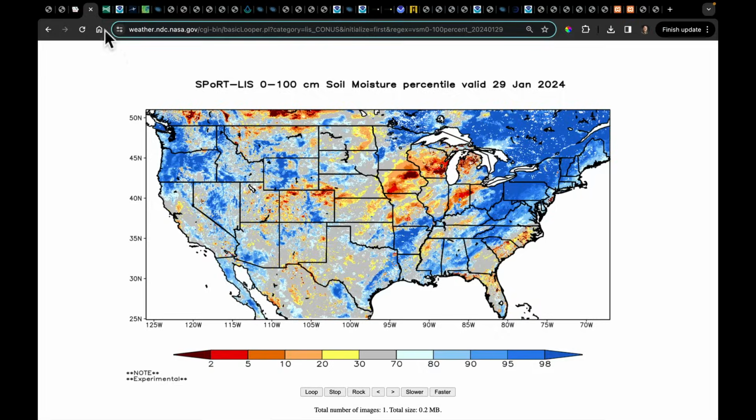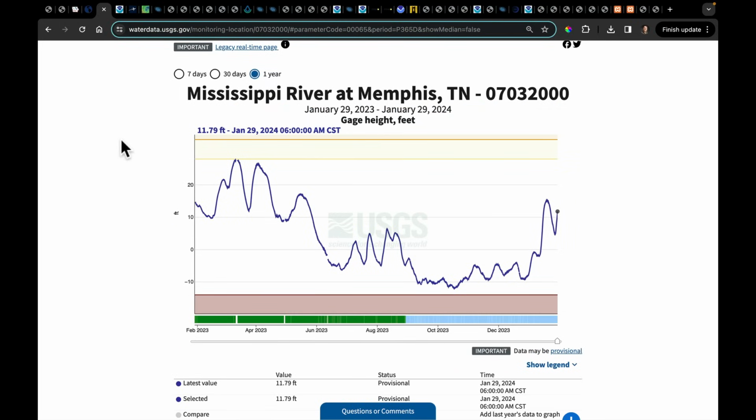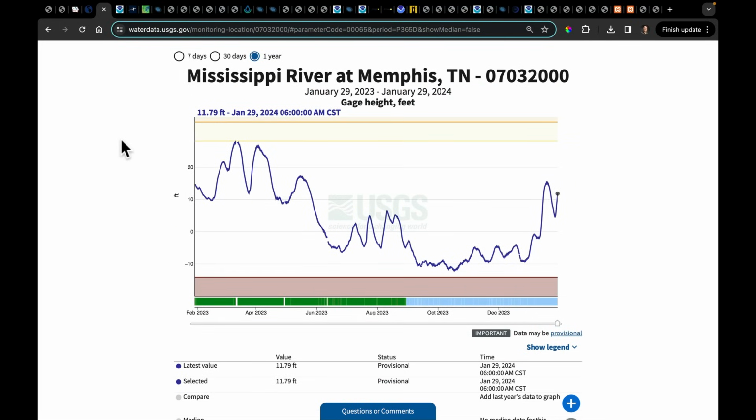But with all this moisture, of course, the Mississippi River is doing what we predicted it was going to be doing. It's about 12 feet above low stage. And as we said, it would kind of bounce, right? We'd just see it going up and down as we recover through the rest of winter and towards spring.